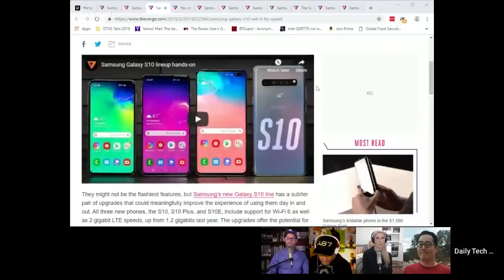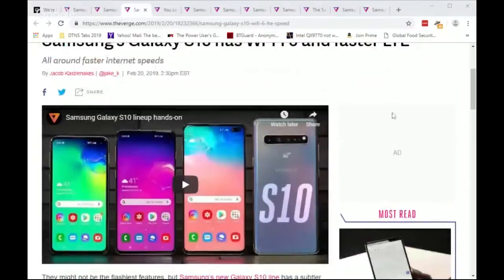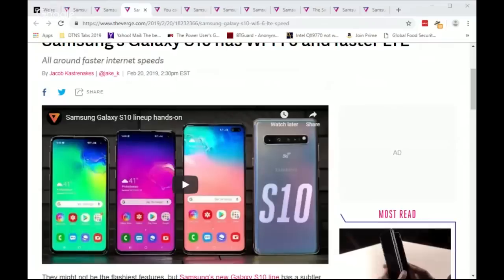We want you to buy our phones. And they did announce the Galaxy S10. The S10 has a 6.1 inch Infinity-O display with an AMOLED screen, 16 million colors at 100% color volume, supports HDR10 Plus, very color accurate. The S10 Plus has a 6.4 inch display.